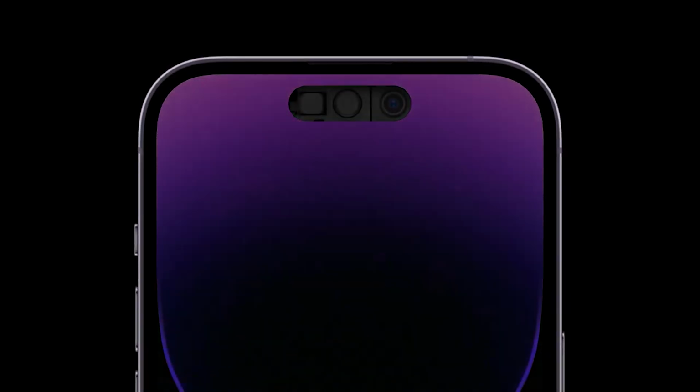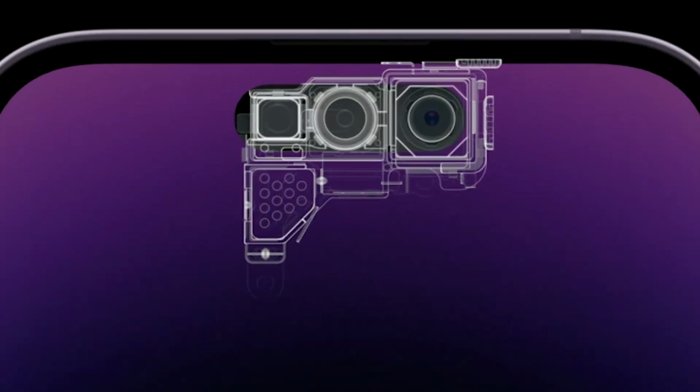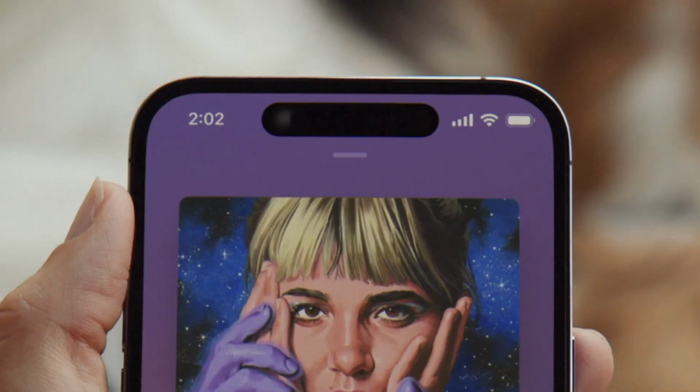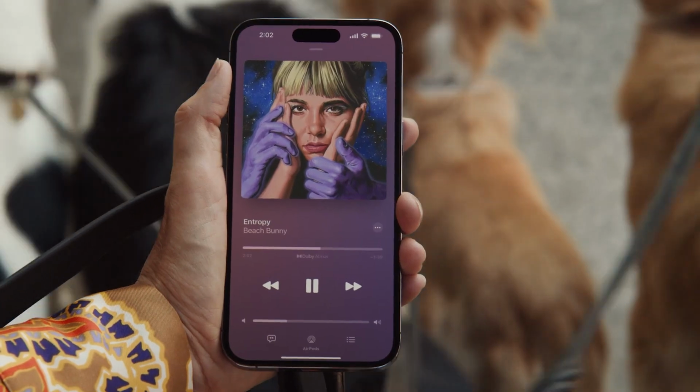The main visual change you will notice is the pill-shaped cutout at the top of the screen. It's smaller than the older notch, and this was enabled by the fact that the cameras inside are now 30% smaller. The proximity sensor has also moved under display to help. Apple of course couldn't help name the cutout. Dynamic Island is how it's called.